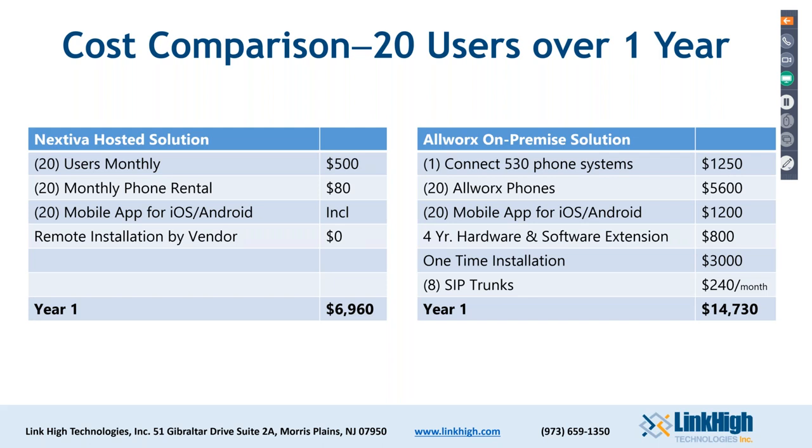The AllWorks on-premise solution includes the Connect. The Connect is really the PBX, or the box. 20 AllWorks phones, 20 mobile apps for Apple or Android, and I put in a 4-year hardware and software extension, so that means you get 5 years of hardware and software warranty. There's a one-time installation cost, and I just put in the average. It depends on your specific circumstance. And then SIP trunks. SIP trunks are really equivalent to phone lines.